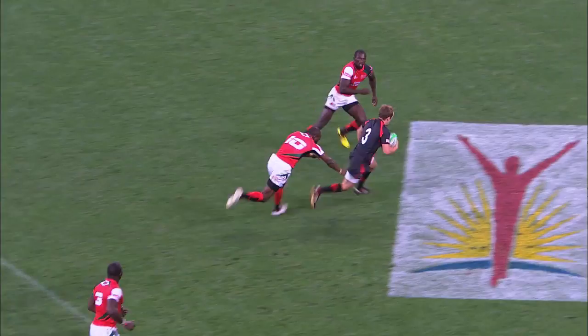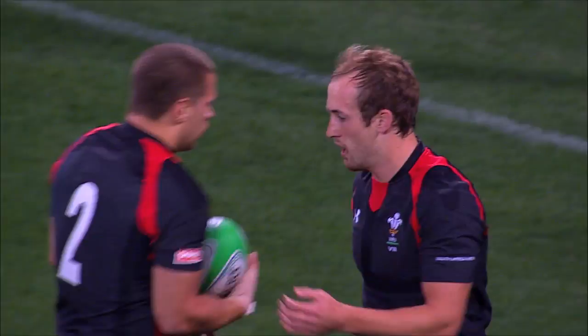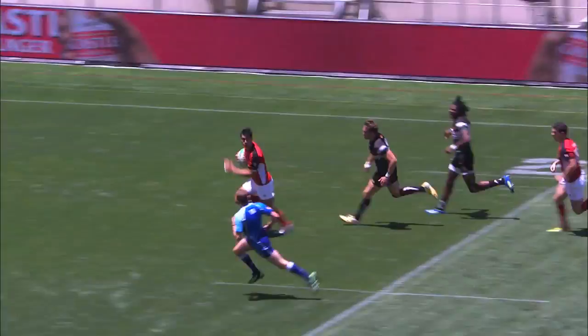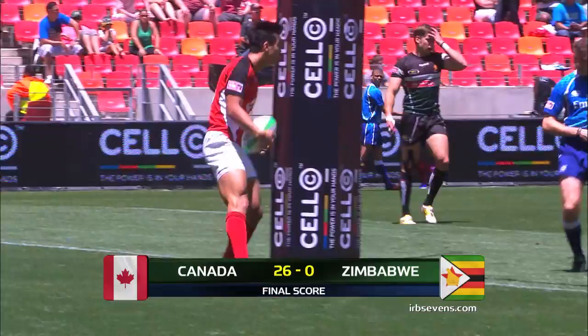He has another chance for Wales, and Lee Williams will get in. Duke is sacked, but he's got the pass away. Just running out of space on that wide outside, but that's a brilliant piece of stepping, and that's going to be the opening score of this match, and it goes the way of Canada.